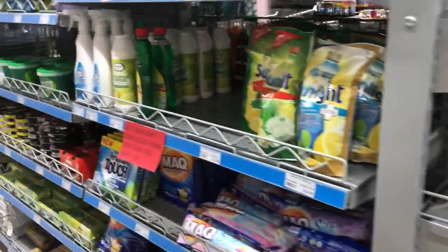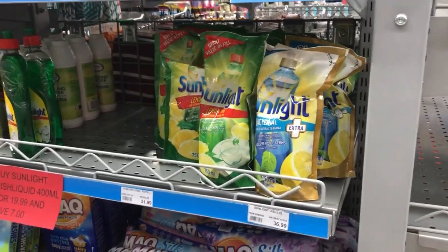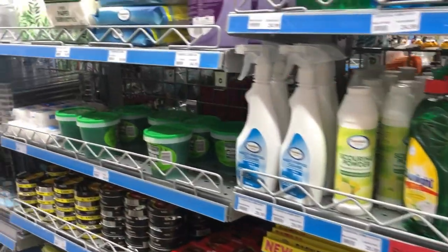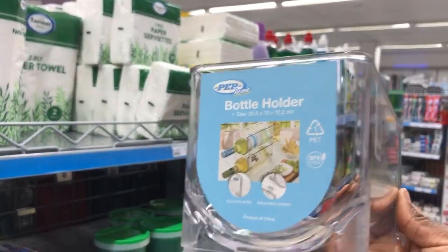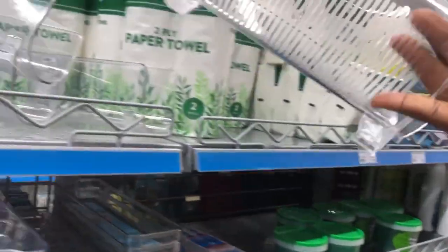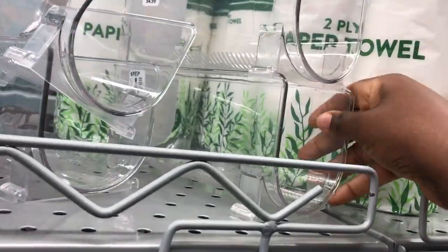So yeah, just toothpaste, toothbrushes, pine gel, Sunlight dishwasher. They're also on sale. You get to save $7. And guys, this is very cute. This can have all my money.